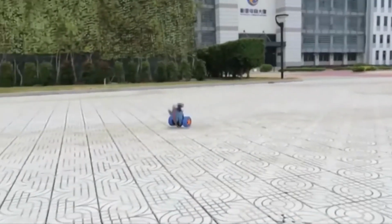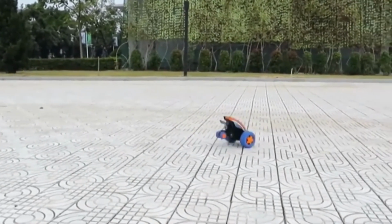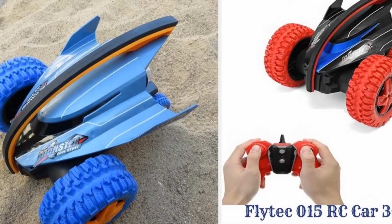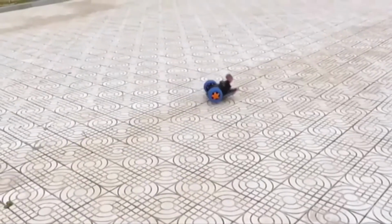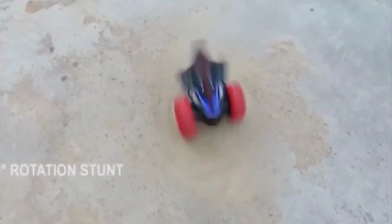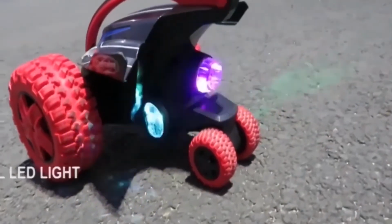Well, if you look closely, you'll notice you have two small wheels at the rear end. And it is a special design that helps this car perform crazy stunts. It can flip, bounce, and perform many more stunts. It can also rotate 360 degrees in a vertical position. Isn't that incredible? These features make it a special RC car, which you can add to your collection.